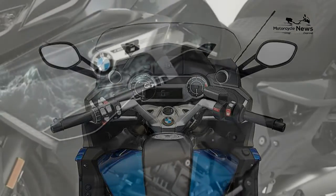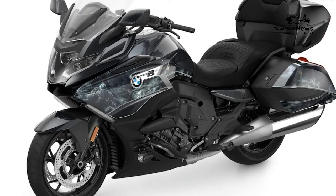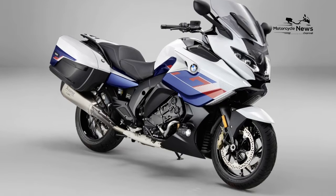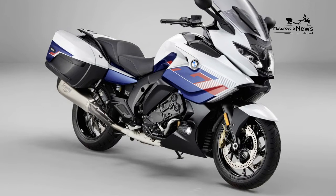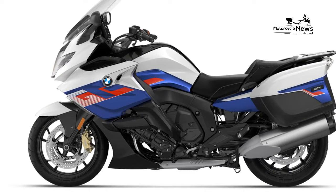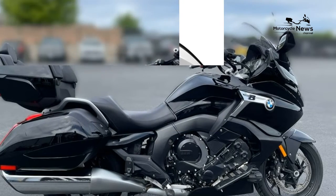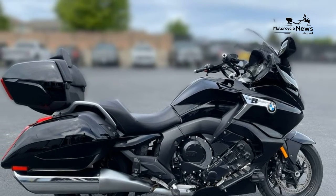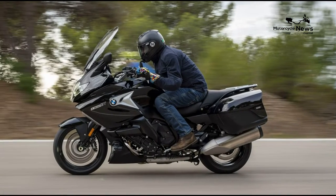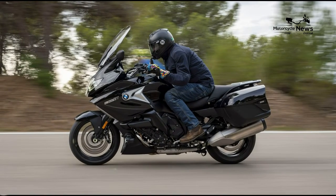Engine type: inline 6. Displacement: 1,649 cubic centimeters. Bore and stroke: 72 by 67.5 millimeters. Maximum power: 160 horsepower at 7,750 RPM. Maximum torque: 129 ft-lbs at 5,250 RPM. Maximum speed: 125-plus mph. Compression ratio: 12.2:1. Valvetrain: DOHC, 4 valves per cylinder.